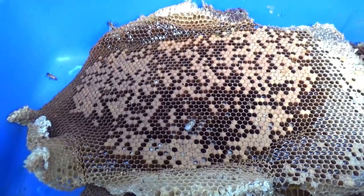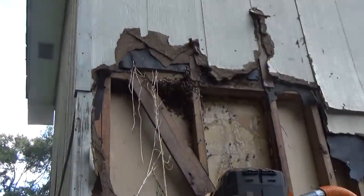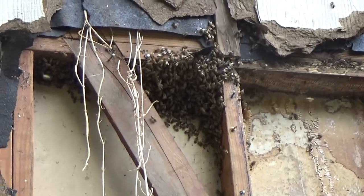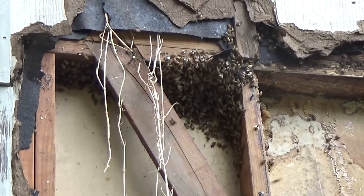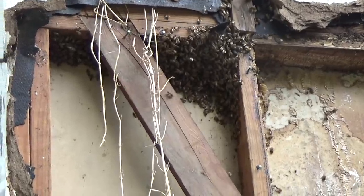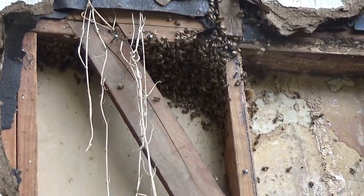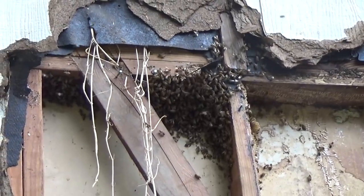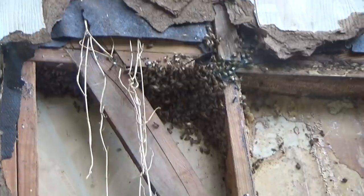All right, now it's time to get those bees. I've taken the siding off and exposed these bees right here. And now I'm going to start grabbing handfuls of bees, bring them down, and Richie's going to vacuum them while we look for the queen. And let's hope she's in that cluster. I think there's a very good chance she's going to be in there. Let's find out.